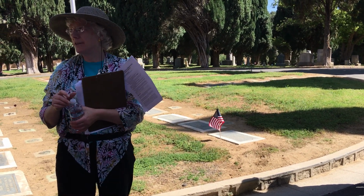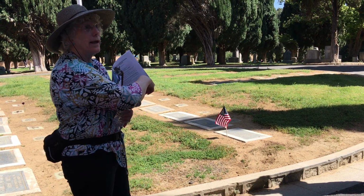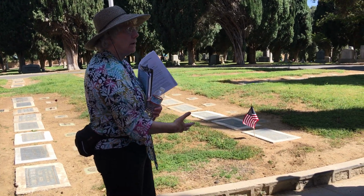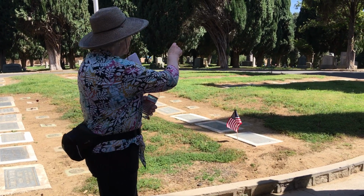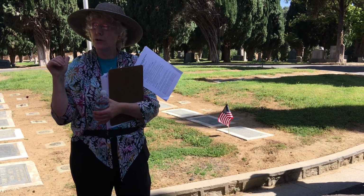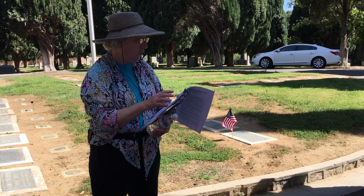It turns out in 2015 when I was doing research on him that he didn't even have a marker. Oh, wow. And I asked the cemetery, I said, I know he's buried here. They looked in their records, they said he's buried right there. Wow. He didn't have a marker, and 6 other men did not have markers in this circle. Some Civil War veterans, some Spanish-American War and World War I.